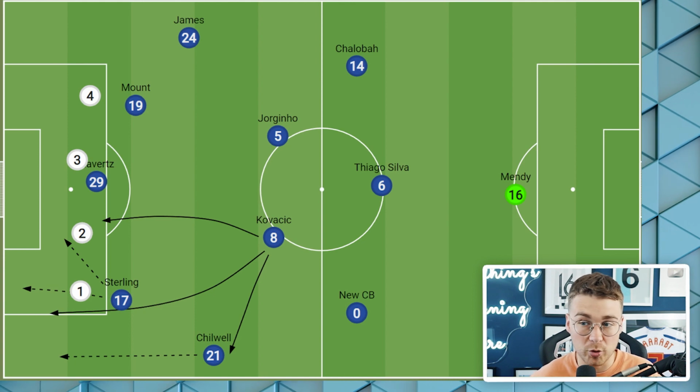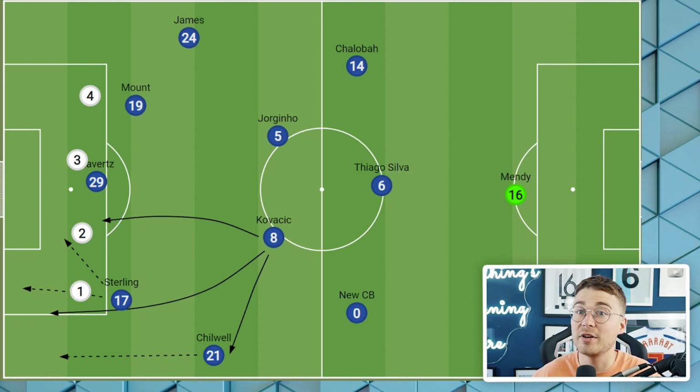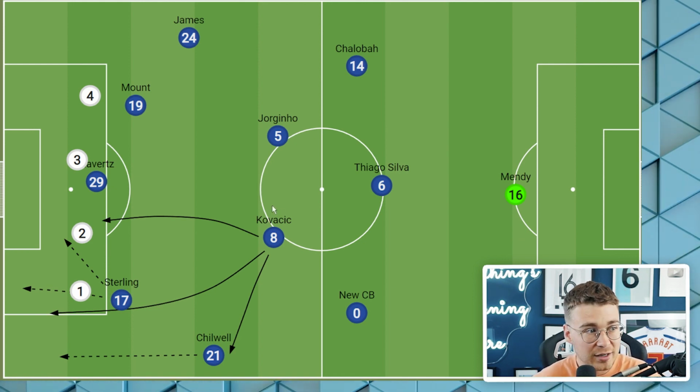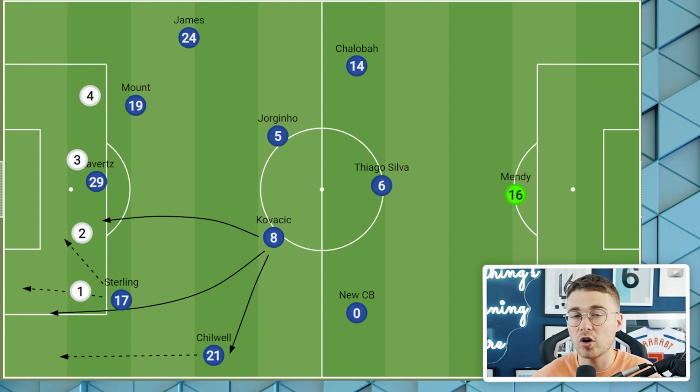This is a player who can drive the ball himself, but I think what you'll see a lot more is his ability to showcase his vision. Or the other midfielders as well would have more options because you've got different angles with Sterling, making those inside runs, making those outside runs, making those runs beyond as well. And it just gives Kovacic so many more options himself.